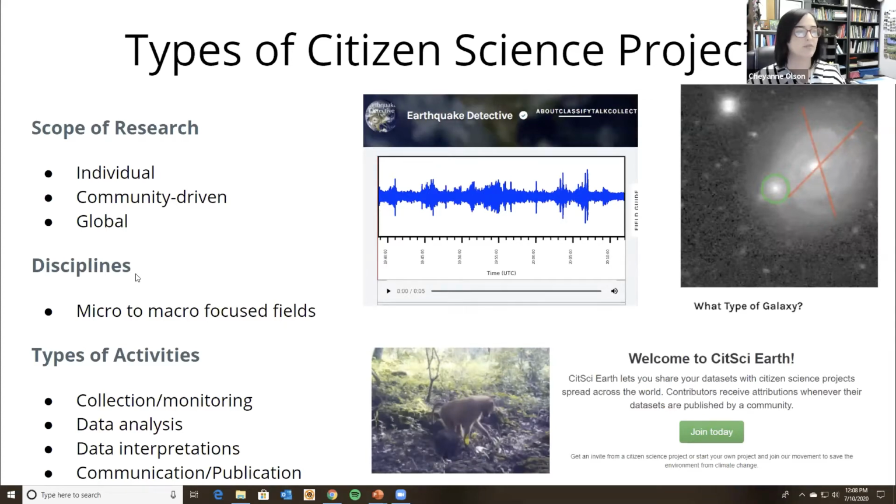Discipline-wise, you may be more familiar with the environmental and the macro-focused projects like the Christmas Bird Count, but there are micro-focused projects as well. So there are projects available where you look at pictures of bacteria in petri dishes to look for antibiotic resistance. Some of the ones you see on the right are pictures taken from telescopes where you get to map out galaxies and star constellations. So it's such a wide-ranging field.